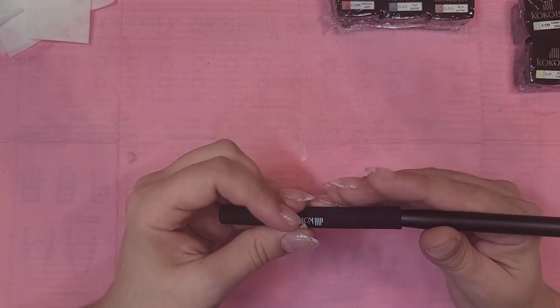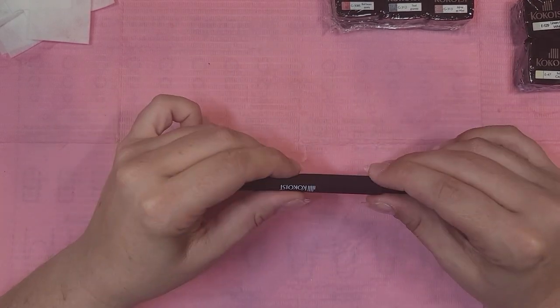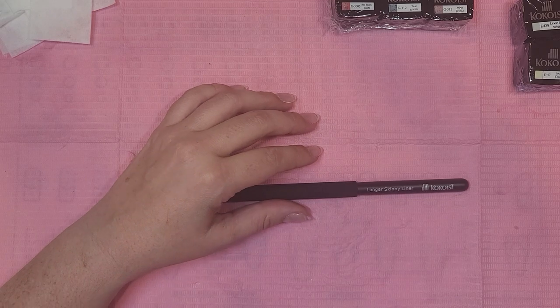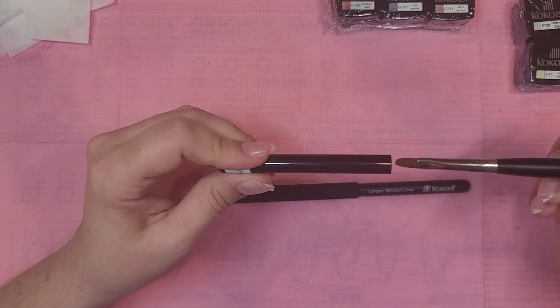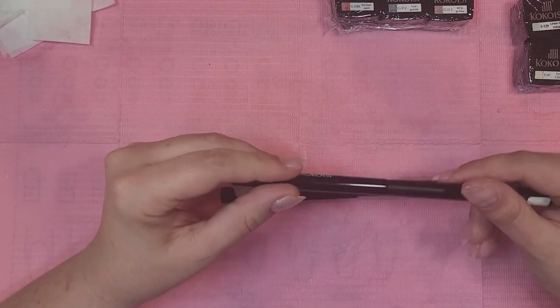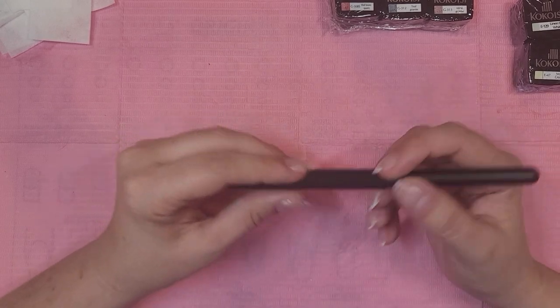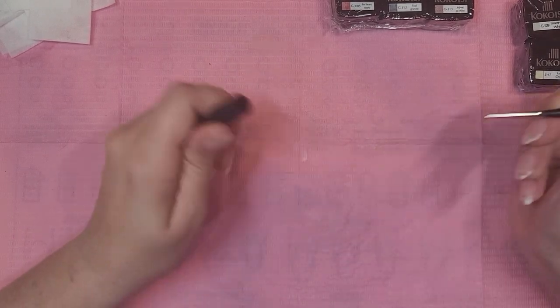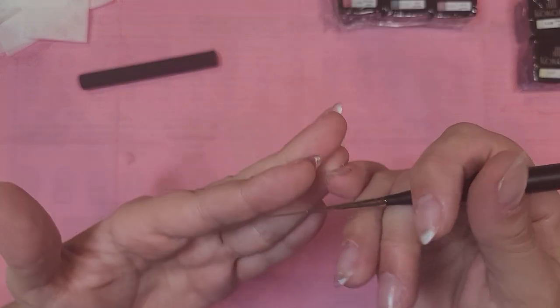Let me just first say, I love these new caps, they're silicone and they really squeeze the brush. What I currently have are these caps, they're metal and they're fine, but sometimes they don't fit and sometimes they pop off too quickly. So this is nice. This is a really nice texture too. Okay. So now let's look at the brush itself.